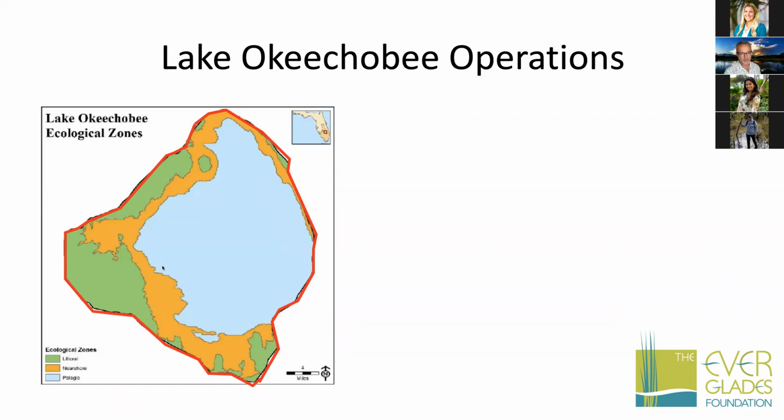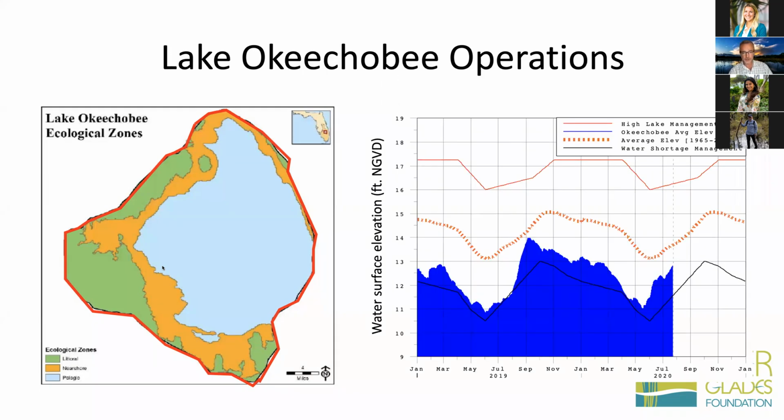And to put its volume into perspective, about 1 inch of a rise in water is, give or take, about 10 billion gallons of water. So for every inch the lake goes up or down, just think in terms of those quantities. So when we're talking about sending water south, there's a lot of volume to speak of here in Lake Okeechobee. Not just that, but also the discharges.